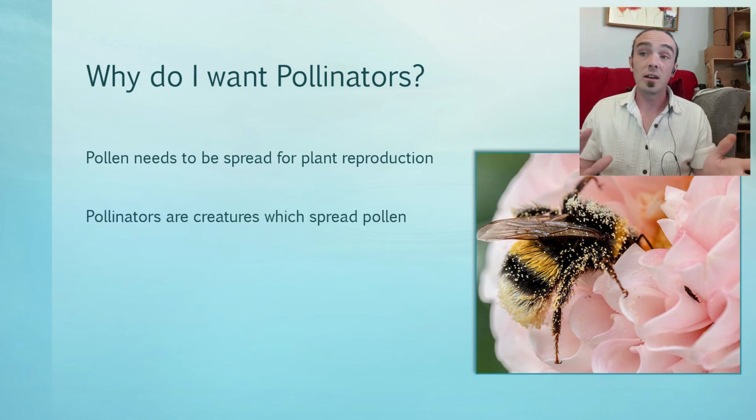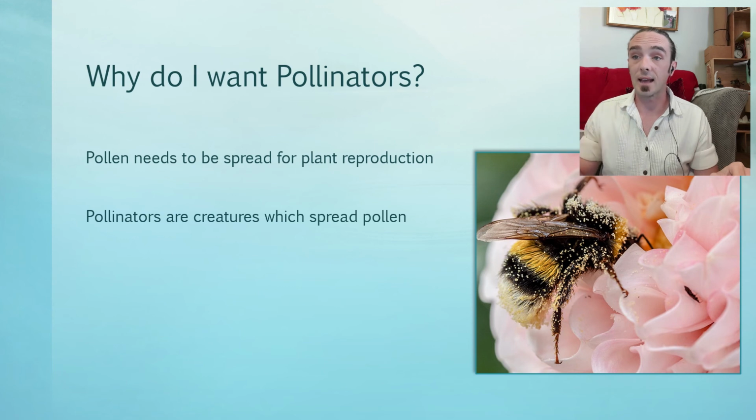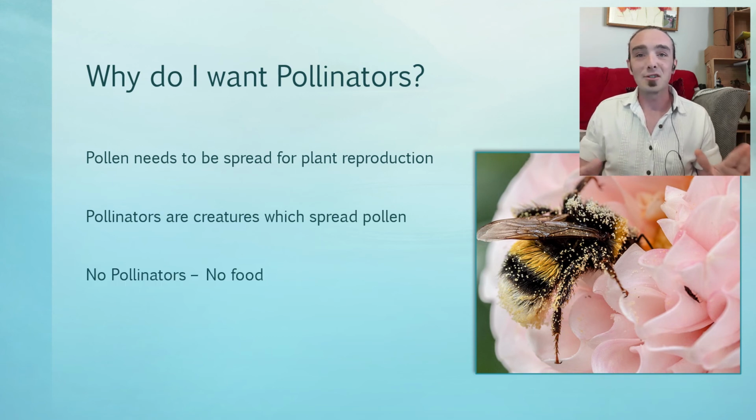So pollinators spread pollen, and it's just any creature that does that. There's a wide range of birds, insects, and mammals that spread pollen from one flower to the next. Pollen is the male genetic material from a flower, and it needs to be brought to the female part of a flower on another plant. Right? No pollinators, no food.